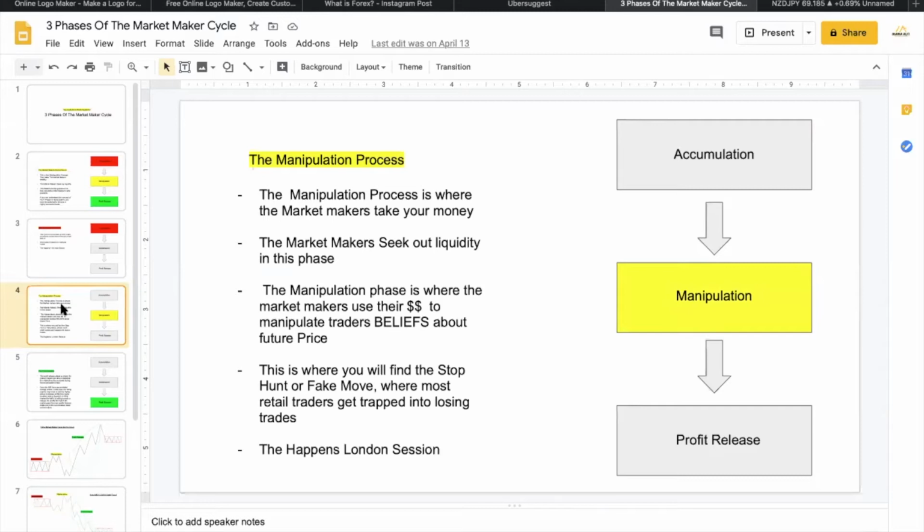This is all they want to do. They literally just want to take our money, and if they can take our money, they win. And guess who's left home crying with blown accounts? Us, right? So we don't want to get manipulated in this process, but we want to identify the manipulation phase, so we can then enter that profit release part of the cycle and execute on that, right?